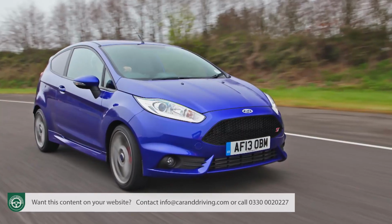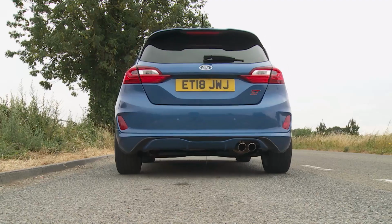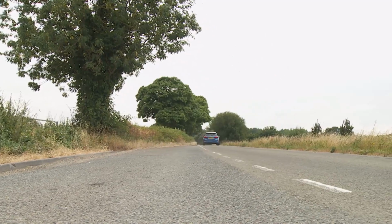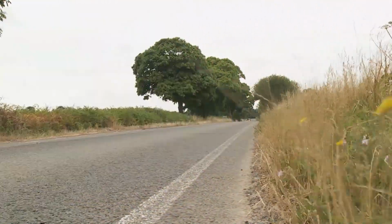A more relevant benchmark here for potential buyers though is the previous Mark II model's 4-cylinder 1.6-litre unit, which put out 182 PS. That's here replaced by a 1.5-litre triple that develops 200 PS. As a result, the 0-60 sprint time falls by just under half a second to 6.5 seconds en route to 144 miles an hour.